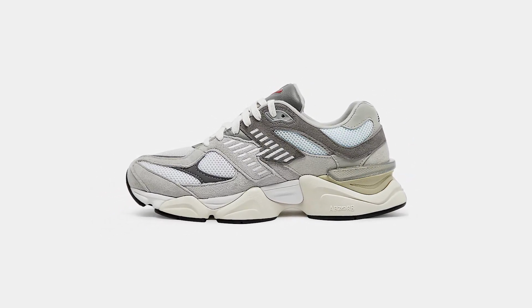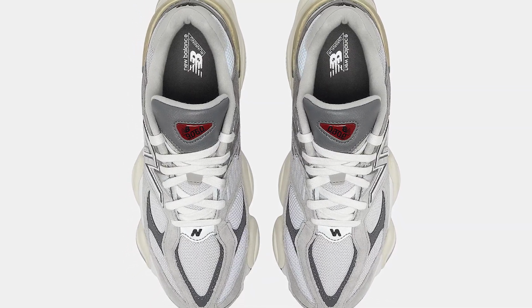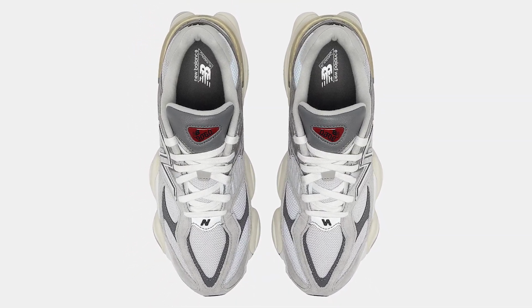And this classic grey colourway, because no one does grey better than New Balance, is definitely high on the agenda for me as a shoe that I want to add to my personal collection. I don't know much about the model. Hopefully I'll know a lot more when I get the shoe in hand, so I can give you guys that detailed review.